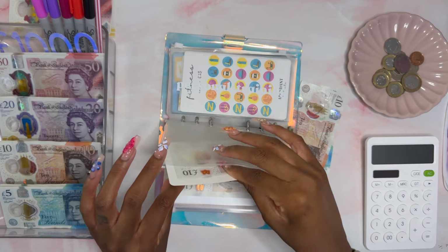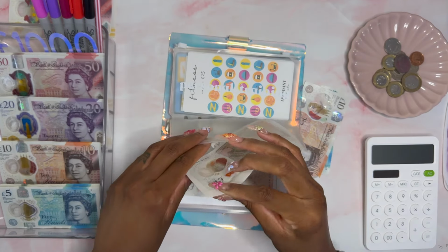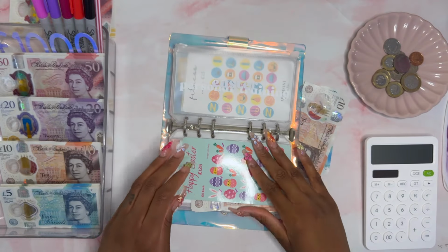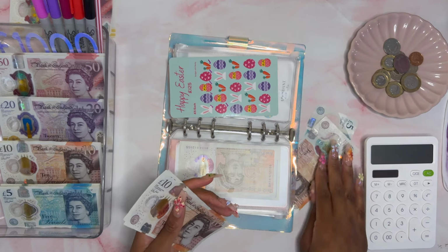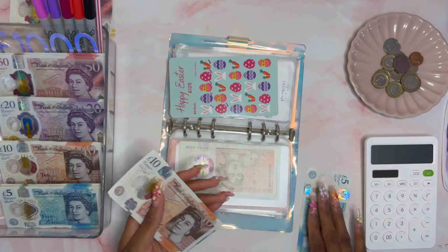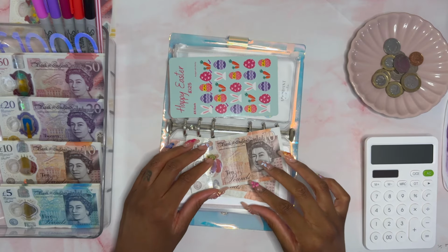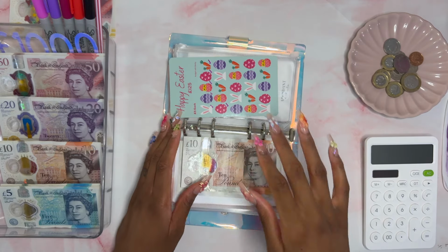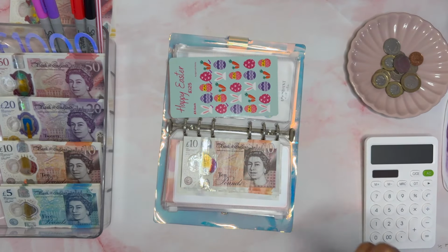Easter is getting 15. I just need to get this tracker out. Oh, tracker and the money. So £15 into Easter. I'm really aiming to get this completed by the end of the year. I know Easter is not until, when is it? April? But something in me is just like, I just wanna get these challenges done and then start new ones.